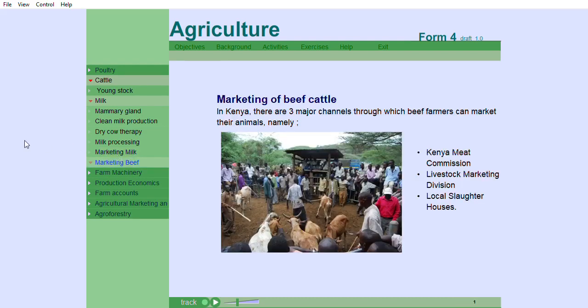Marketing of beef cattle. In Kenya, there are three major channels through which beef farmers can market their animals, namely Kenya Meat Commission, Livestock Marketing Division, and local slaughterhouses.